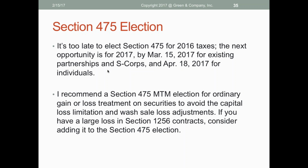If you are going to be down in Q1 2017, you want to make that election, even if you have a capital loss carryover. You can form an entity for a do-over to get back to capital gains to use up the capital loss carryover. What I just said is so important, but I don't have a lot of time to dwell on it. You need to read Chapter 2 of my guide where I go through this decision-making rationale when you have the large capital loss carryover. Too many people make the wrong decision, and you've got to read the guide to make the right decision. So I recommend a 475 election for ordinary gain or loss treatment on securities to avoid the capital loss limitation and wash sale loss adjustments.